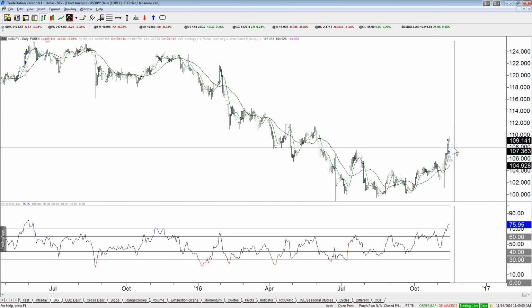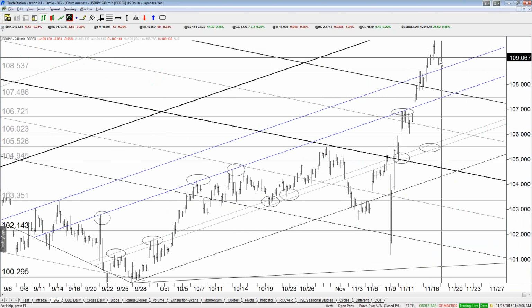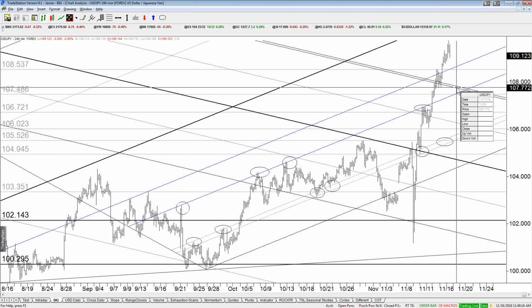And that's where the charts come in, right? That's where things like this come in. You don't just want to buy and say, man, I hope this works. You've got areas that you're looking for support. So in this case, 108.54. If you get a deep pullback, then yeah, maybe you get down to the 107.80 area, right?